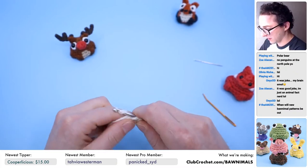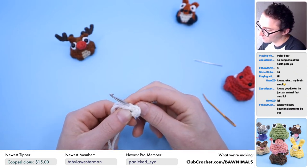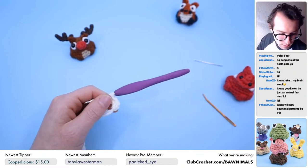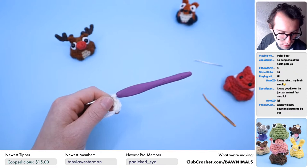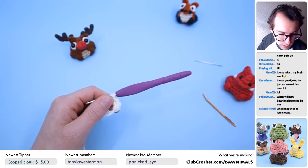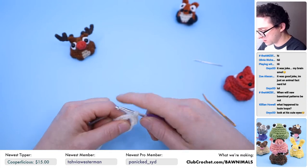One, two. I think we can just do a little tiny one like this. I think just three is fine. Ears, large, small ears I do. One, two. Yeah, we'll do three. We'll do three single crochets.